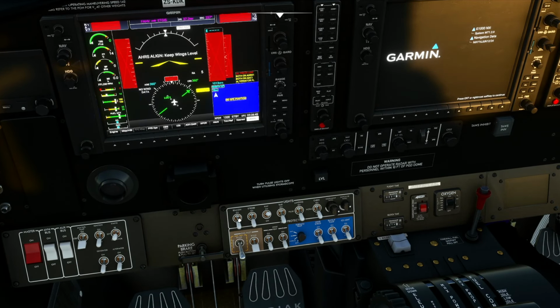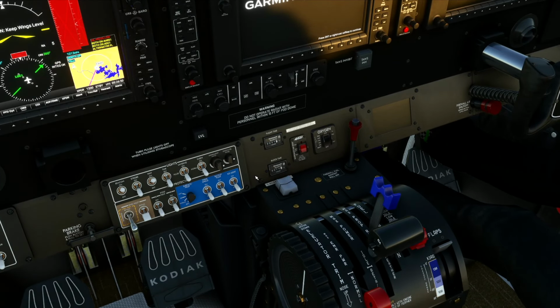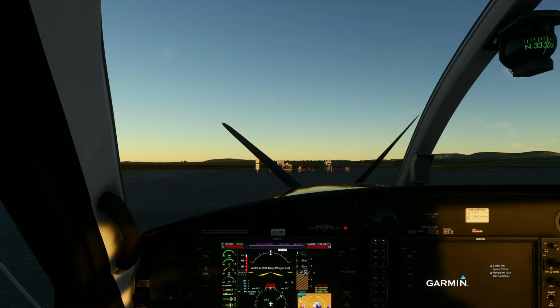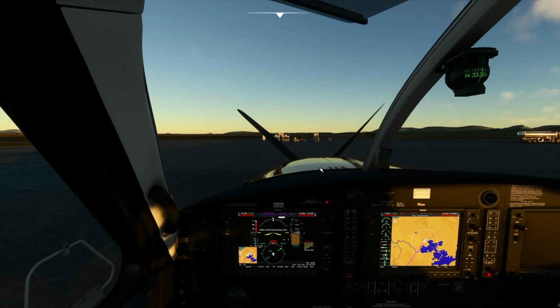Nav, we'll turn on the beacon light because why not? We're about to start anyway. Let's just sync this. That needs to be closed. Okay, the route is already loaded. That's good.